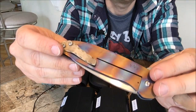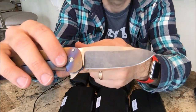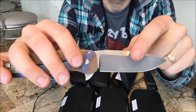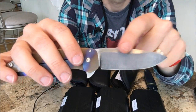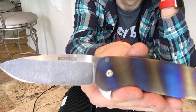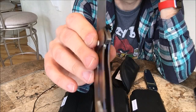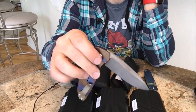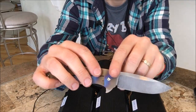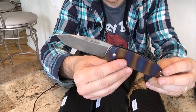Little carved pocket clip there. And this one is also interesting because it's the only one so far where I did an etch on the grind, and then I did a satin polish or satin finish on the flats. Okay, very early lockup. And this one also has great action. So this is first class number 3.